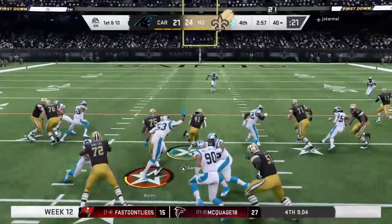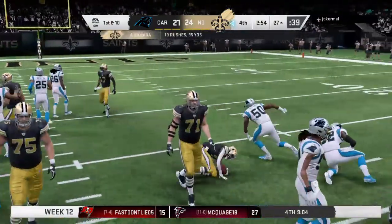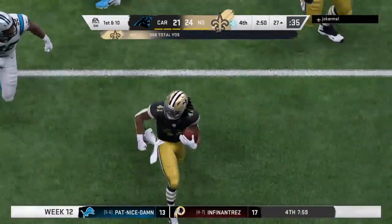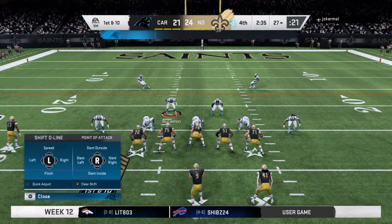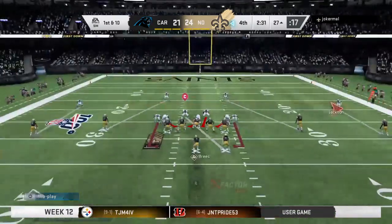A 10th carry for Kamara. And he's going to get this inside the 30. It'll be a Saints 1st down on a pickup of 13. He's still rumbling, isn't he? Still looking fresh in this one despite the heavy workload. But you and I both know, well-conditioned, and he did tell us that he thrives on being at his peak late in ball games.